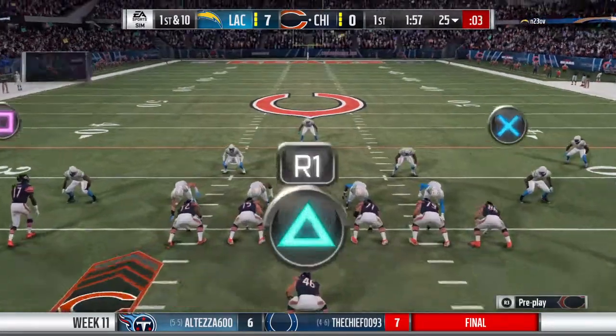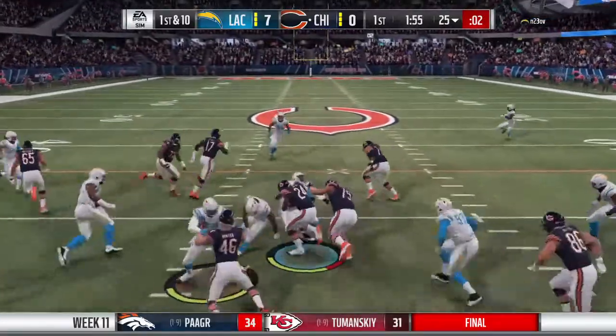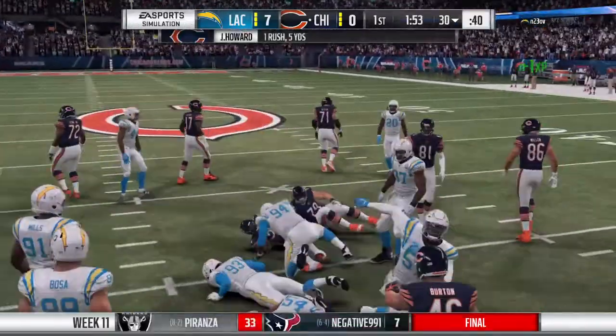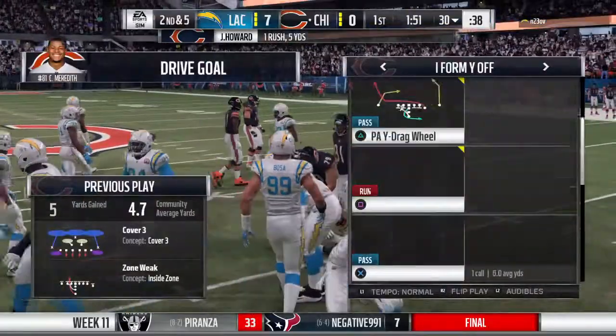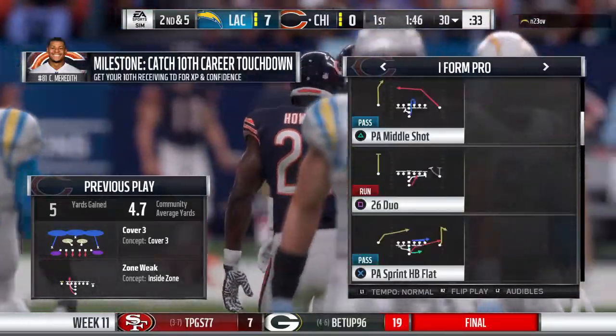Time running out here on the play clock. Here's carry number 1 for Jordan Howard. And he'll go down right at the 30-yard line. 5 yards on the carry. Good pickup on first down.